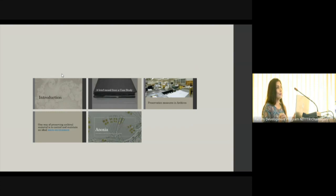It is our very little steps, like one project, if you remember, the setting up of the Samaj Museum. In that, we tried for the first time in India to have display cases which are microenvironment controlled. So I'll talk about microenvironment control today, with a little bit of introduction, then a case study of one archival object, and then preservation measures in the archives that should be taken.